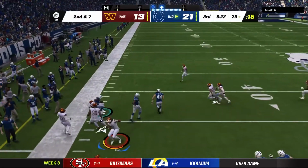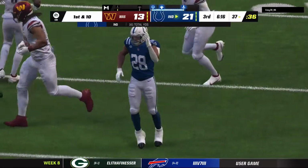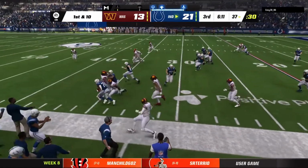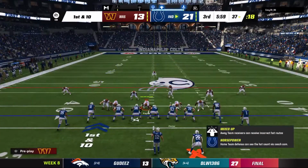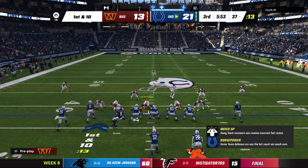They find some open field here. And he's taken down, but able to slip across the 35. 165 yards rushing now for the NFL leader coming into this ballgame. Well, you certainly have to give a little credit here because they're playing this game now at their pace. This is ball control football, sustained runs, taking their time, and making it work.